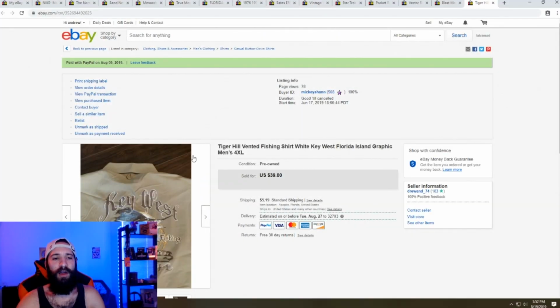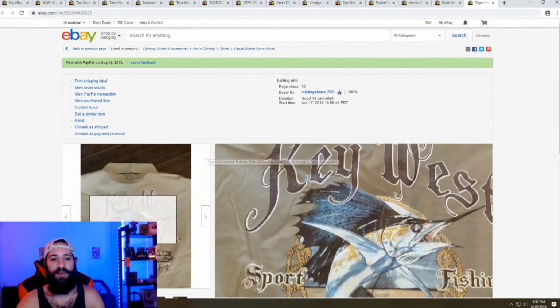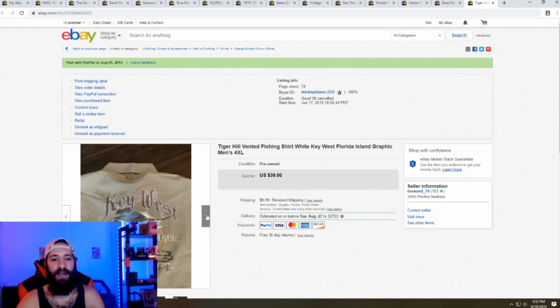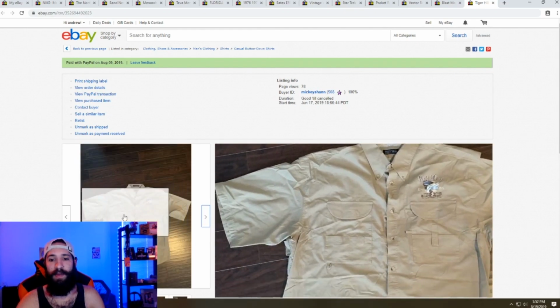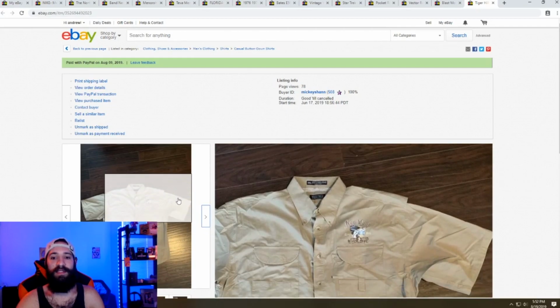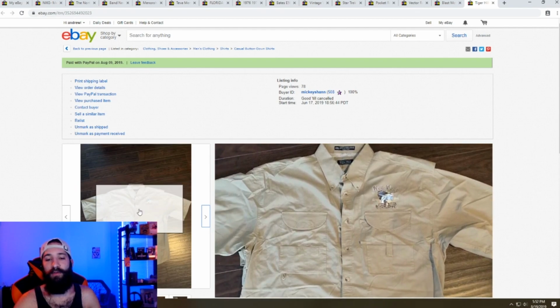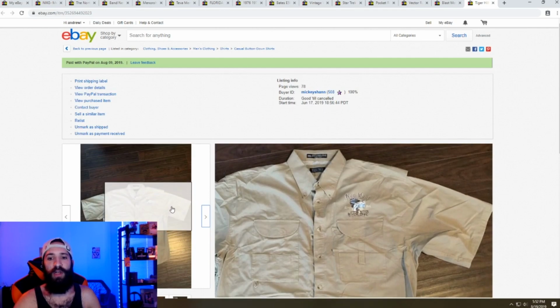This was another Goodwill outlet pickup. I just love clothing at this point. This was a shirt I listed for $39. It was a Key West fishing shirt, and this size was a 4XL. A lot of people told me they don't sell clothing like this, and that is a good thing for me because I love selling oversized or plus size clothing, whatever you want to call it. This was super clean and is a great fishing shirt.